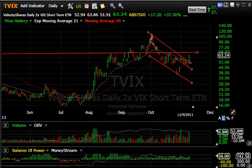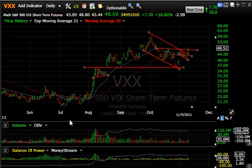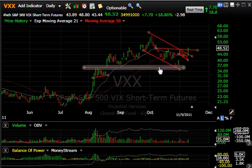And now covering the other one, the VXX, which was up 19% today on 35 million shares. Same thing happened there, only it closed up above the declining tops line and out of this little head and shoulders pattern. Very similar, because they're related to each other, and one is a long futures, and the other one is an ultra long.